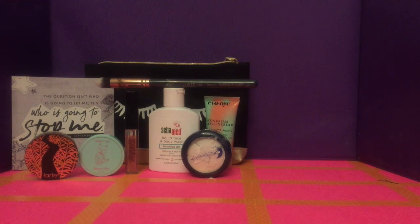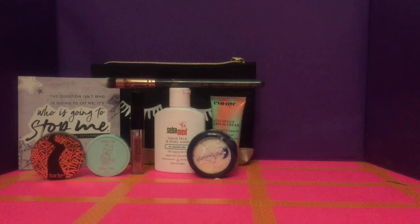So anyway, the theme is lashing out. The question isn't who is going to let me, it's who is going to stop me. Yes, that's what that little card says. So let's not stop me from getting into these products. We have the Ipsy September 2017 glam bag, all about lashing out, creating bold looks.